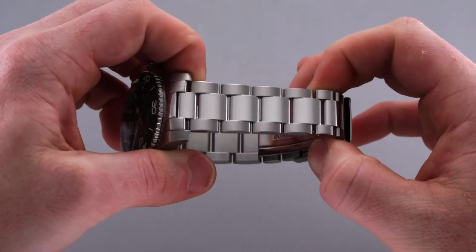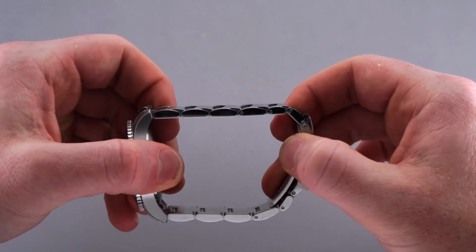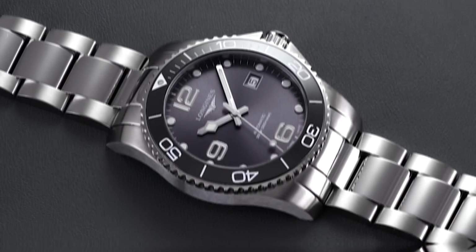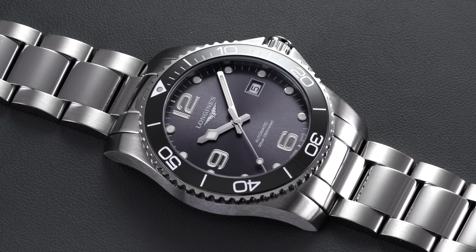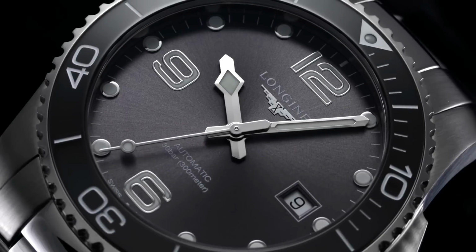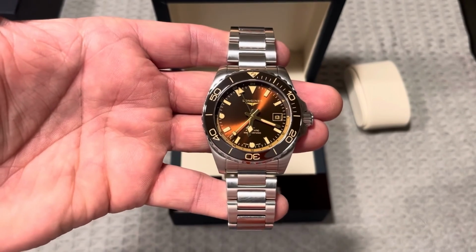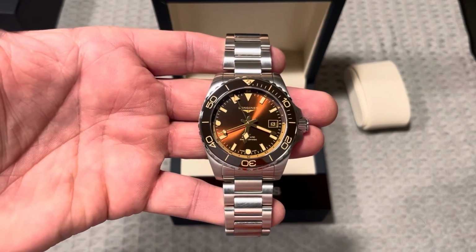And that's a wrap for today's adventure into the world of the new Longines Hydroconquest GMT. We hope you enjoyed exploring all the exciting aspects of this watch with us. From its sleek design to its impressive movement and competitive price, it's truly a standout timepiece. So if you're thinking about adding a versatile and stylish watch to your collection, this Longines could be your perfect companion.